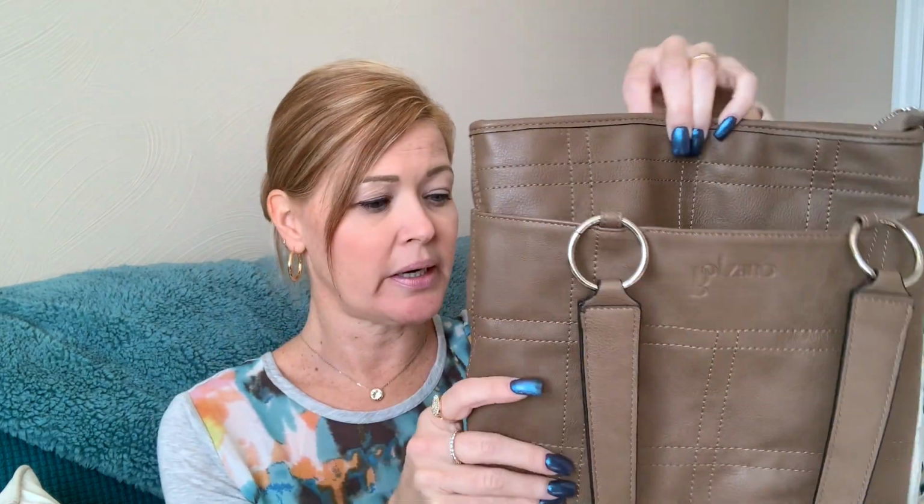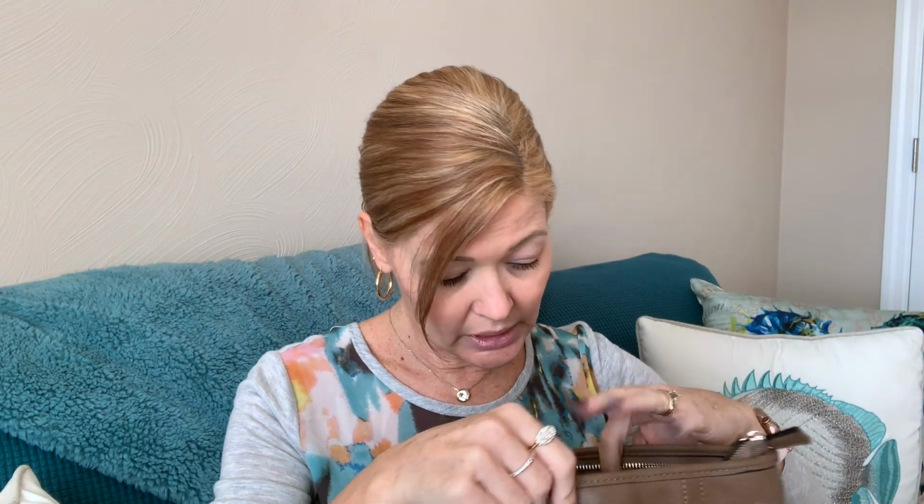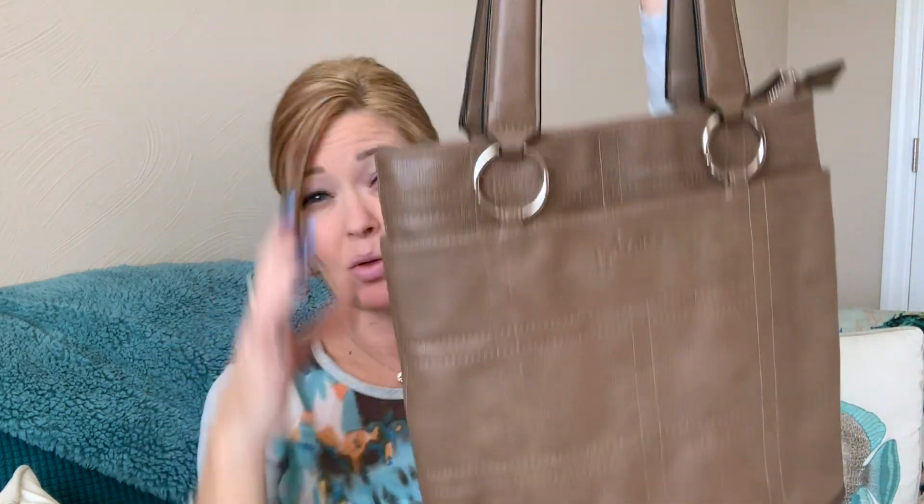This would actually make a really nice laptop bag, work bag. You could also use it as a purse as well. So pretty much this could serve both purposes. I really like this. So like I carry a little crossbody, and if I didn't want to go whole hog and carry an even bigger tote, I could carry my crossbody as my purse and carry this as my laptop bag if I wanted to. Otherwise, if I didn't need a whole lot, I might be able to combine everything into one with this bag.